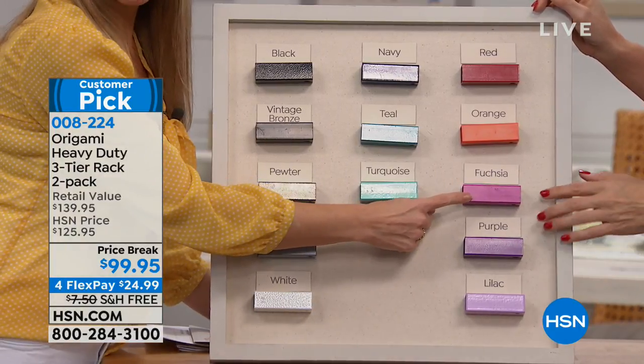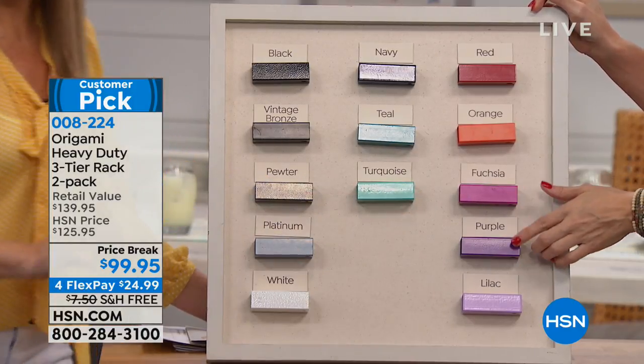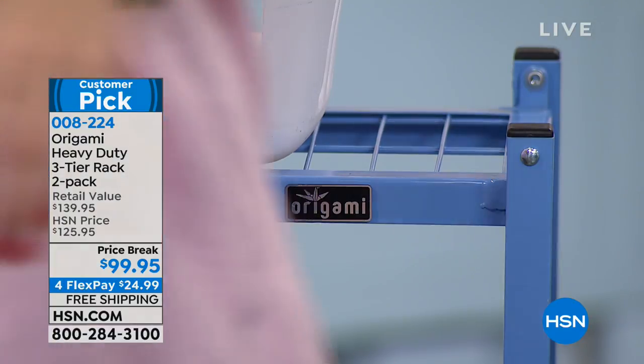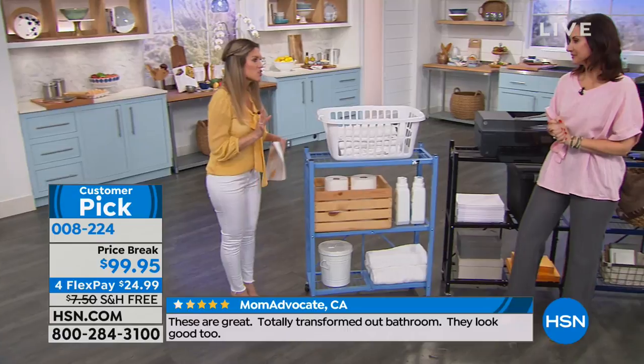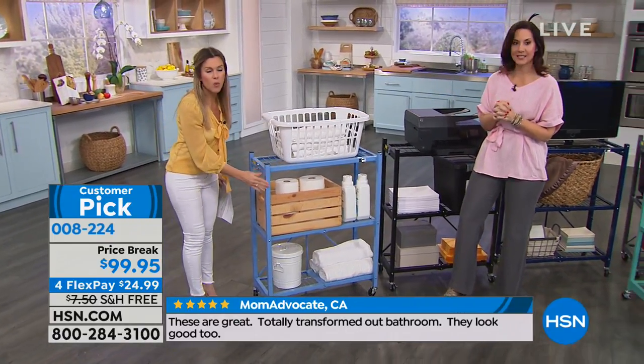Just a quick mention on the fuchsia, we only have 19 sets left. So take advantage of the price break that we have for you and the free shipping and handling and the flex pay. We have one other color that wasn't on the board that we want to show you, and it's called sapphire. Isn't it beautiful? It kind of looks like a cornflower blue. Perfect description. Only 21 left.